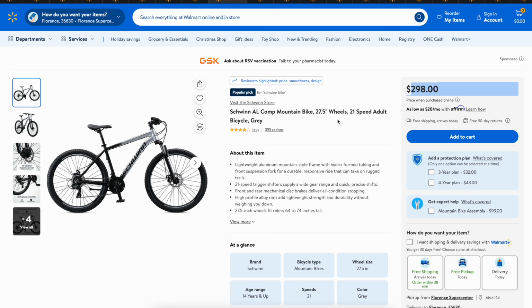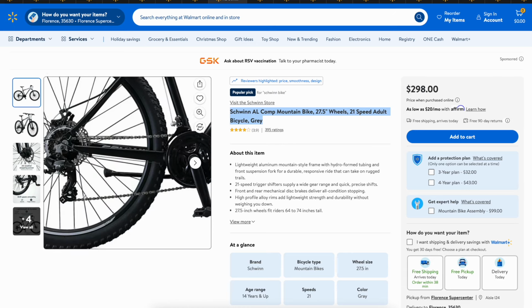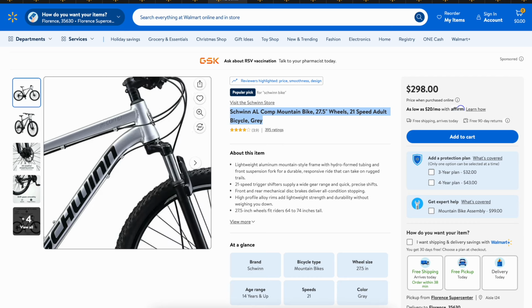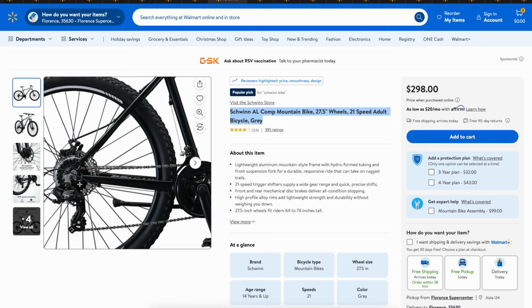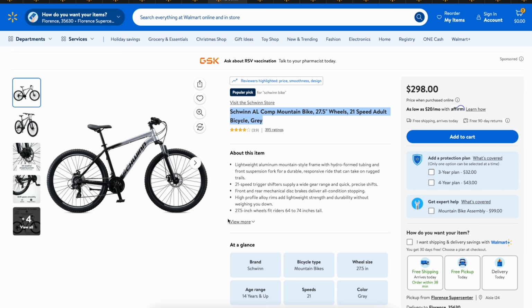I just started picking bikes that I liked, but this Schwinn aluminum comp mountain bike, I built Project Comp V2.2, which is amazing. I just got it back, and let me tell you, it's got some wear on it because it's been ridden so much. But this is a really good foundation. This was one of the first bikes with a tapered head tube starting to appear on Walmart shelves. It still has some old school components down on the drivetrain, but it is very upgradable.